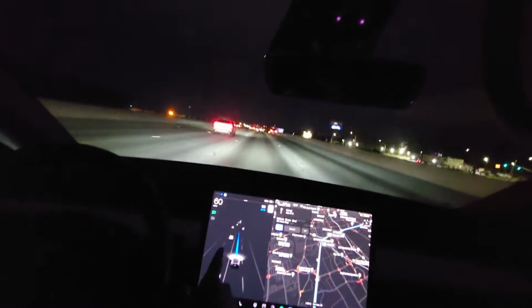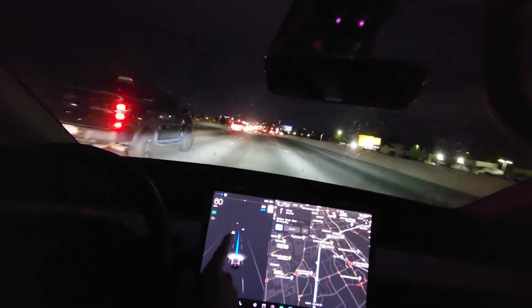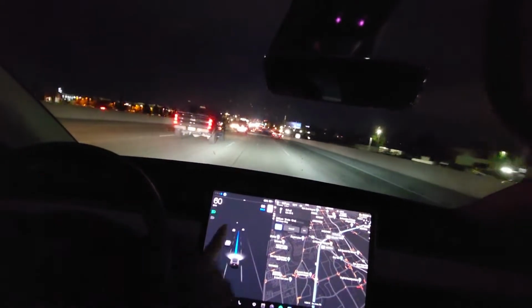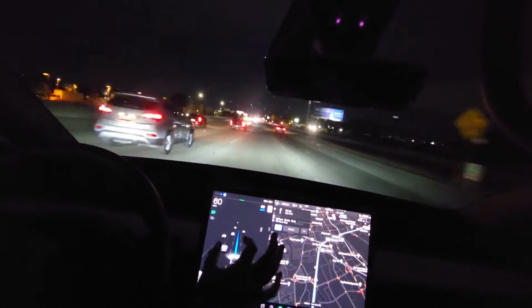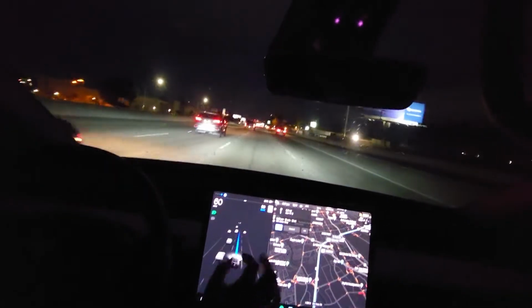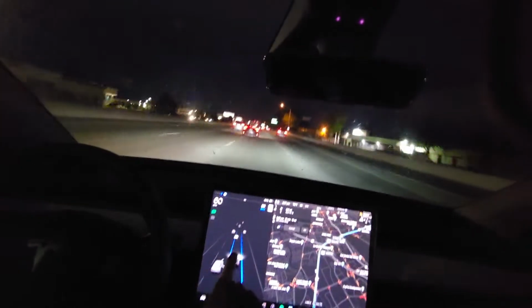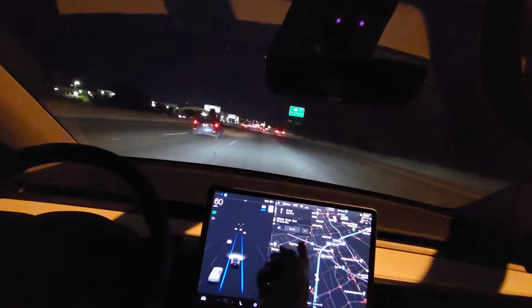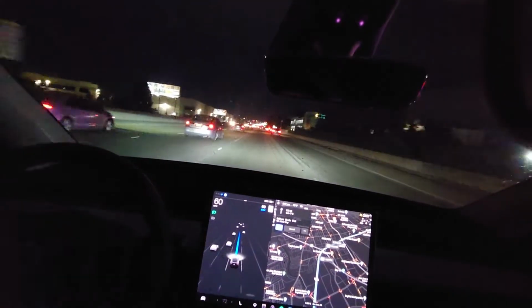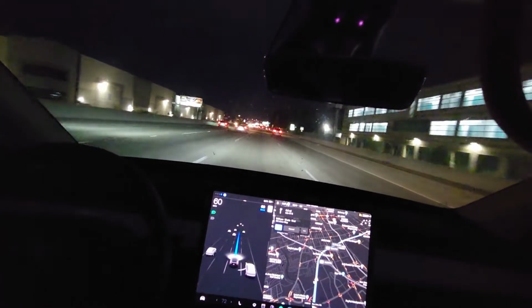When you're on Navigate on Autopilot, it's just one line, and that is a paid feature that comes with the FSD. If you don't have FSD and you're just on regular autopilot, if I turn off Navigate on Autopilot, you'll just see two blue lines. I think if I push this, you can see now it turned to two blue lines, and that means it's just going to stay in the lanes. It's not going to follow your GPS. But I'm going to turn it back on because I want it to follow the GPS, and here you can see now it's showing just one line. Okay, so we're going to let it drive.